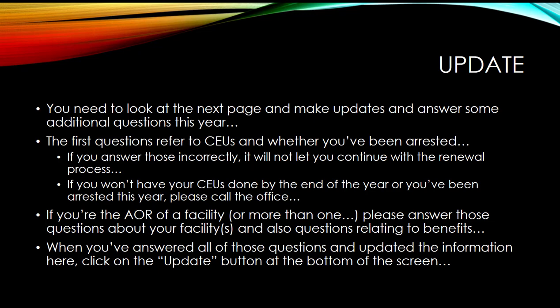If you're the administrator of record of a facility or more than one, we do have some additional questions and new questions about your facility and also about your benefits that we would like for you to answer as you renew your license. So pay attention to those. After you've answered all the questions on that page, you'll need to click on the Update button at the bottom of the screen. So when you click on Update, you will move forward from there.